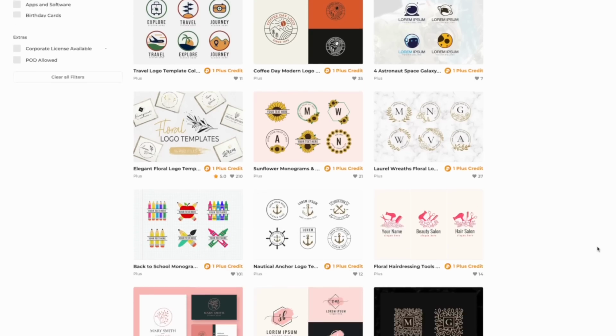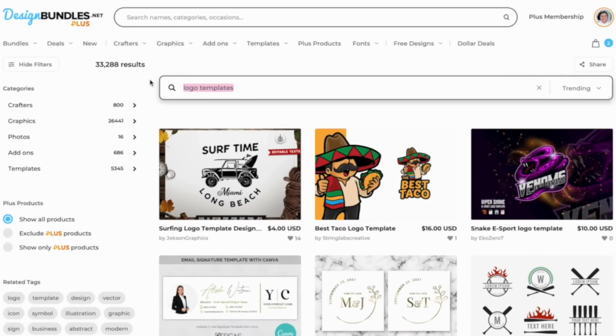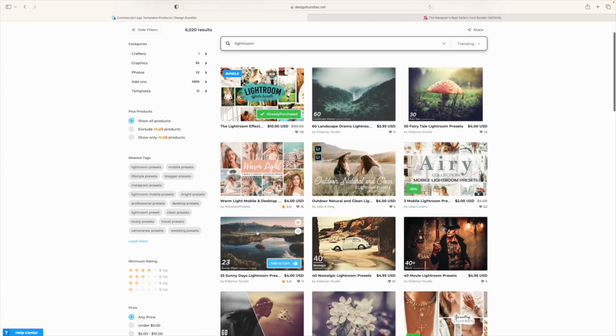So if you really want to take these, you could tweak them a little bit, make them your very own. And there's really cool ones too that even have like a whole little color scheme to kind of get you going there. Now, another thing to look up when it comes to branding outside of the logo is going to be things like Lightroom. So for example, if you type in Lightroom, you're going to see all of these filters. So you can put these on top of your photos, especially if you're going to be posting on Instagram and Pinterest and all of those things.